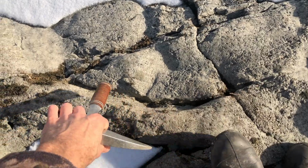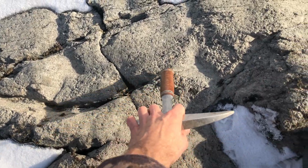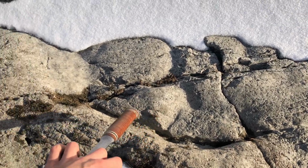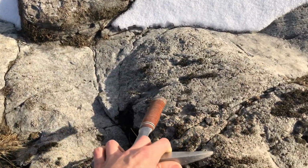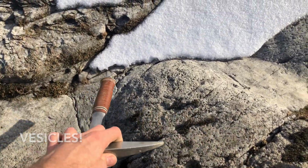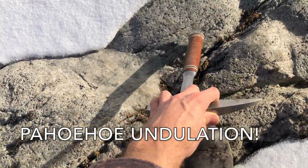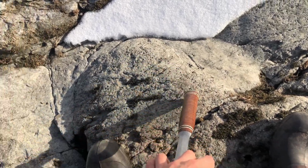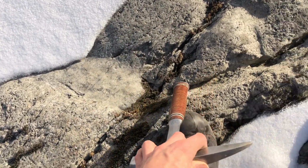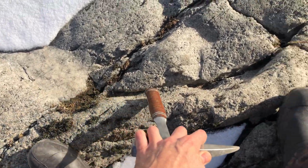This is a beautiful fold in the viscously flowing basalt, which, as you can see, is permeated by swarms and swarms of bubbles, little vesicles, gas bubbles rising through the flow. This is a little pocket of sandstone nestled in amongst the Pahoehoe undulation of the basalt, and you can see the cracking due to tectonic stresses, and the vesicles that are so distinctive of the upper part of the flow. Here's the continuation of this little area.